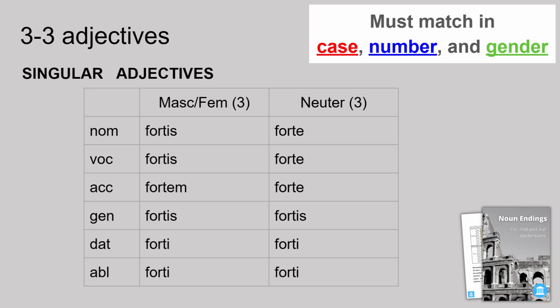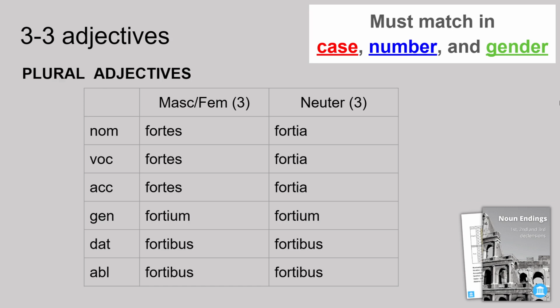Here are the endings for the singular form of fortis. Keep an eye on the nominatives and accusatives in the masculine, feminine versus the neuter endings, because they're the ones that look very different. Also, note that the ablative singular does not end in E, as in the noun tables, but I, like the dative. And here are the plural endings. And again, the genitive, dative, and ablative are the same for either gender group, but the nominative, vocative, and accusative are different. Let's have a go at matching adjectives with their nouns.